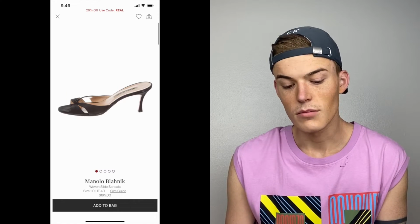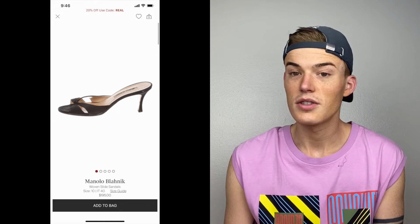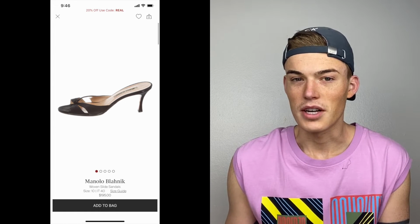I'll take $50. Manolo Blahnik woven slide sandals. They priced these at $195. These are definitely pretty boring. I would normally sell Manolo Blahnik myself, but these were too boring, so I didn't.